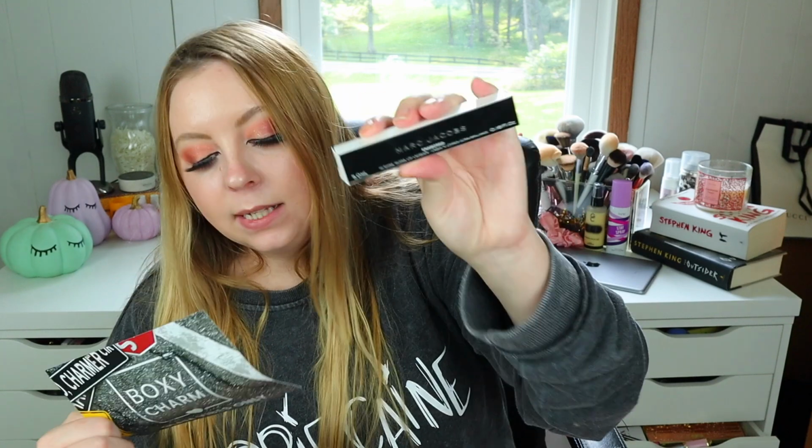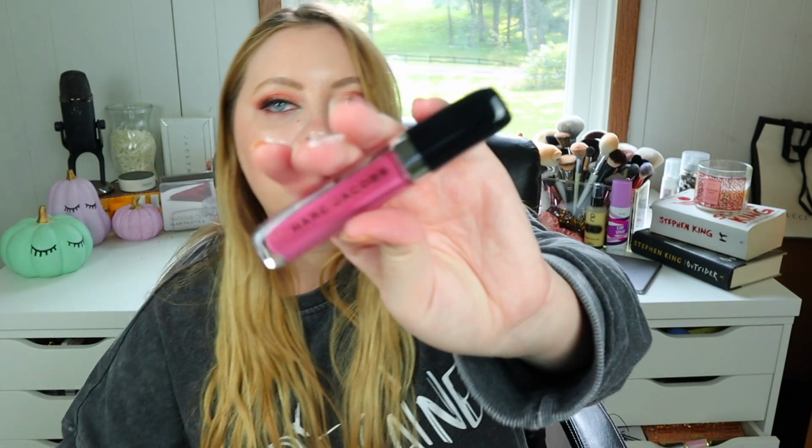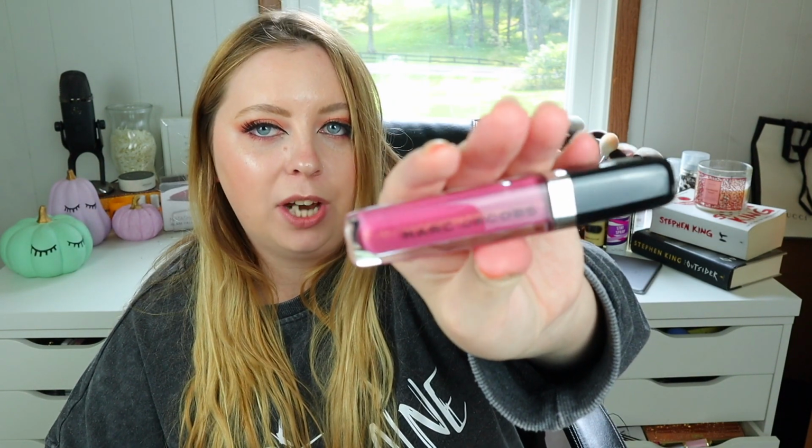And then lastly, we have here the Marc Jacobs High Shine Gloss Lip Lacquer in the shade Allow Me. And this has a retail value of $29, which is insane. I would never pay $29 for a lip gloss ever, so that's just crazy. I'm just throwing that out there. But here's the shade. It's actually a beautiful shade. I just have so many lip products that I really don't need another one. Definitely going to be throwing all of those items up on my Poshmark.